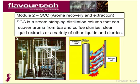Module 2 is the spinning cone column, and this is really the workhorse of the whole system. The spinning cone column is a steam stripping distillation column that is used in many industries for the recovery of high quality aroma. A photograph of the spinning cone column is shown there on the left hand side of your screen, and within that column we have a rotating shaft, and attached to that rotating shaft we have spinning cones, and attached to the walls we have cones that are not spinning, stationary cones.